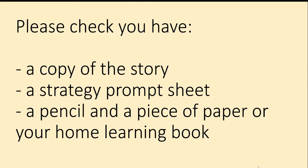Before we begin, check that you have a copy of the story. Your adult should have collected this from school. And a strategy prompt sheet. Again, your adult will have collected this from school for you. You will also need a pencil or a pen and a piece of paper or your home learning book to do some writing. Press pause and go and collect those things. Then press play, ready to start.